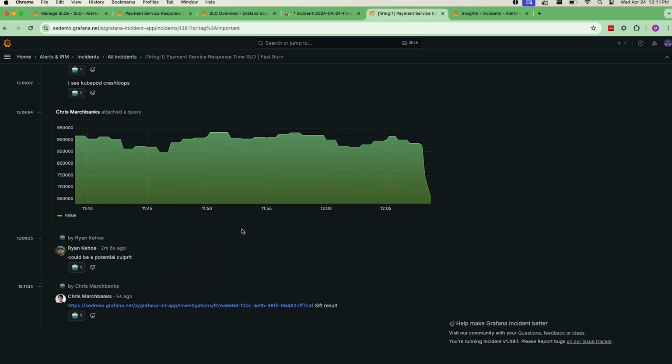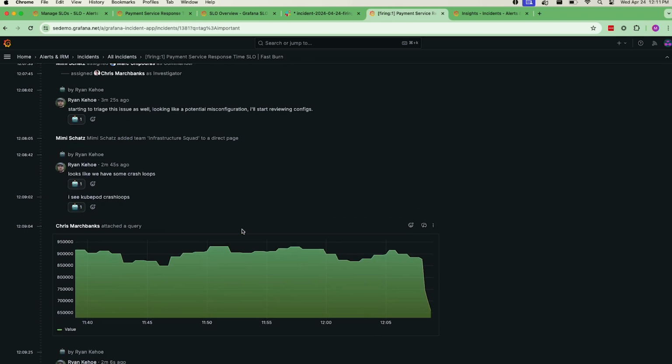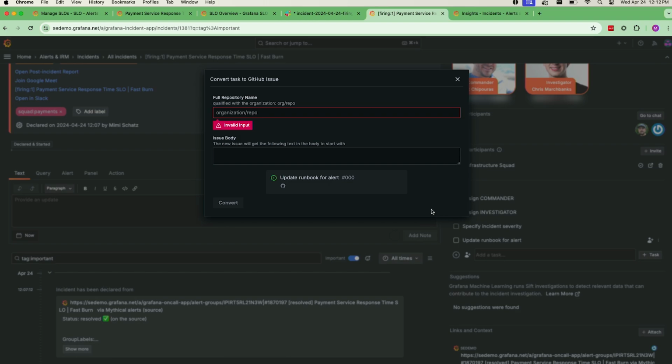So it looks like they figured out what's going on. Do you guys think you're close to a resolution? Yeah, okay. I'm going to say they're close to a resolution. So with that, when it's time to resolve your incident, there's a couple of things we want to check. One, I just want to look over the task list. So tasks can get created on the fly during the incident, and potentially you need to convert those into GitHub issues to track them for afterwards. So I see update runbook for alert has been added, and I'm actually just going to make sure that that's converted to a GitHub issue before closing out.